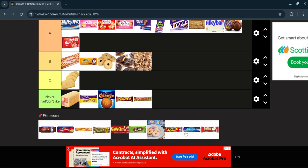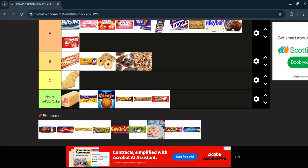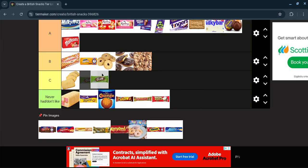Two digestives here. Okay, I'm gonna do Wagon Wheels first. I've never had a Wagon Wheel. Does that make me hateable? I don't know, but I've just never had it. Same with Club bars, but I've heard good things. No, yeah, I've never had Club bars either.